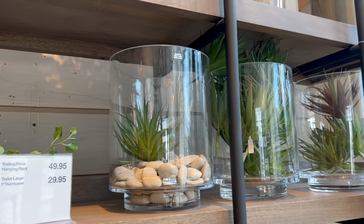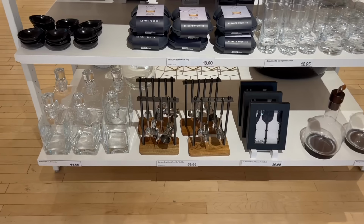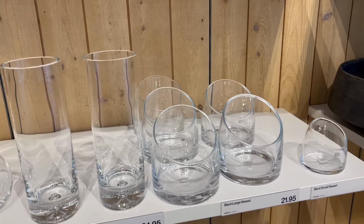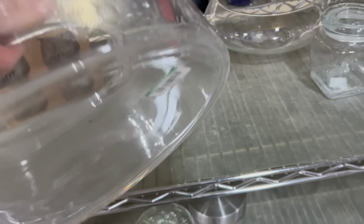I know people say never, but I think when it comes to glassware, this would definitely be the absolute one category I would never pay these retail prices for because there is such amazing, beautiful glassware out there at your thrift stores. So for example, when it comes to glassware, it is so overwhelming because there's so many options.